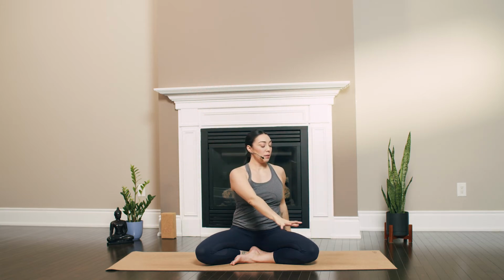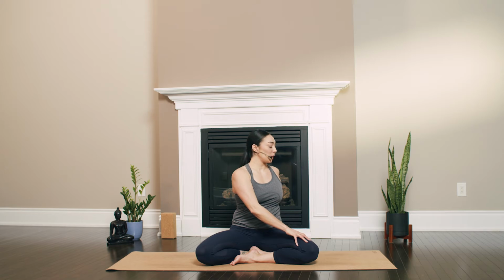Let's start with some gentle twisting. On your breath in, take your arms up overhead. And on an exhale, let's twist towards the right side, bringing the left palm towards the right thigh and right fingertips towards the floor behind you, maybe even placing the palm on your sacrum. Breathe in, grow tall. Exhale, a little bit of a deeper twist towards the right. Starting to warm up into the thoracic spine.